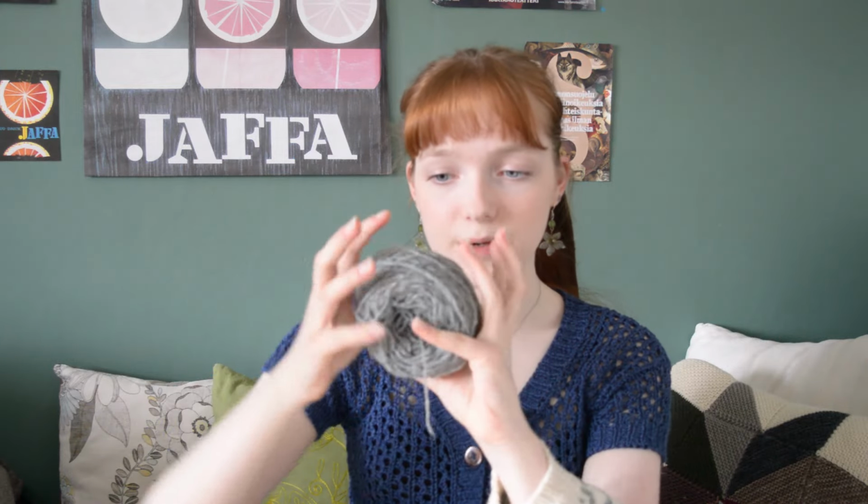is. I know it's a tweedy one ply yarn, and I know that it has wool, alpaca and silk. It has maybe mohair. I'm not sure because I got this last summer in Latvia in this yarn shop, and it was just a 100-gram cake. Yeah, I also don't know the meterage of this, but it worked for this gauge, and it seems that I will have enough.